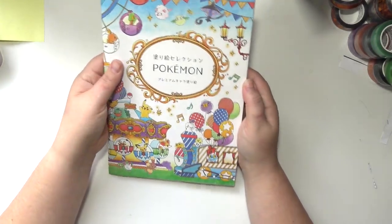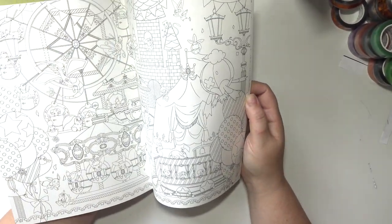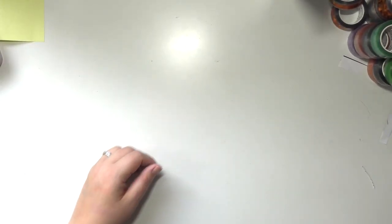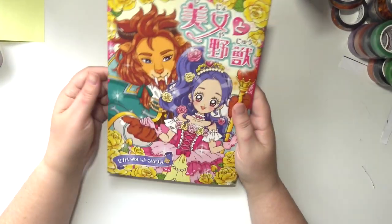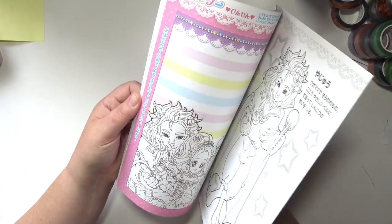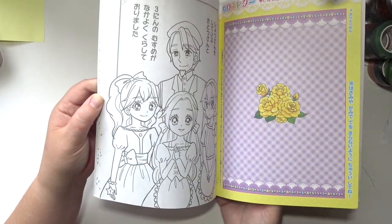Another Pokemon one. This is like a carnival themed Pokemon one, which is so adorable. Look at that. So cute. And this is a Beauty and the Beast themed one. It even has a little stationery page in the back that you can cut out. It's cute.